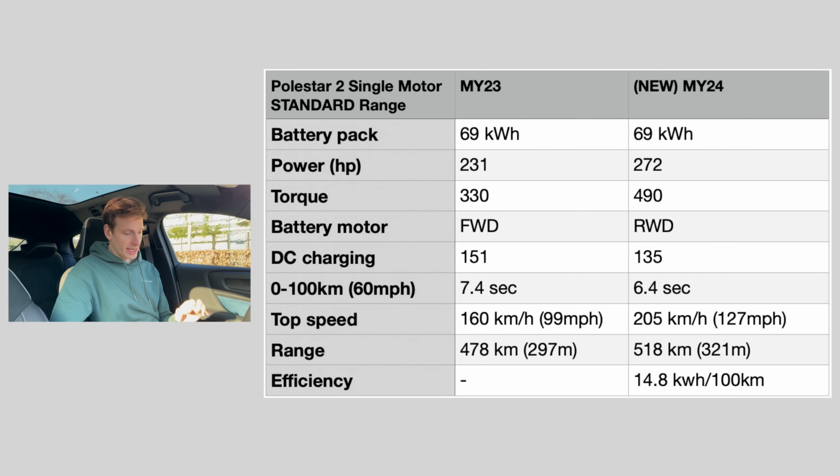Now this is maybe the most interesting one, the DC charging. So the fast charging max capability appears to be changing from 151 kilowatt to 135 kilowatt. That's pretty interesting. Now, maybe that has to do with some kind of technical change in the platform of the car. Could have to do with that rear wheel drive battery motor on the rear wheels that maybe takes more space up over there. But yeah, that's quite an interesting one.